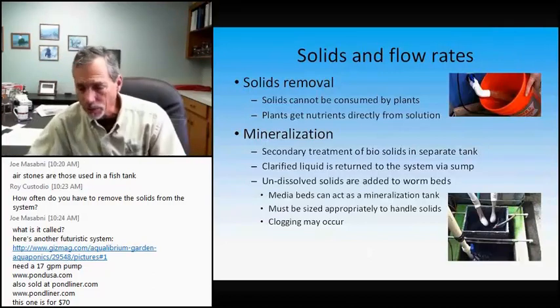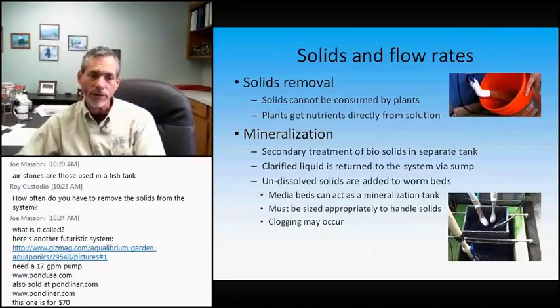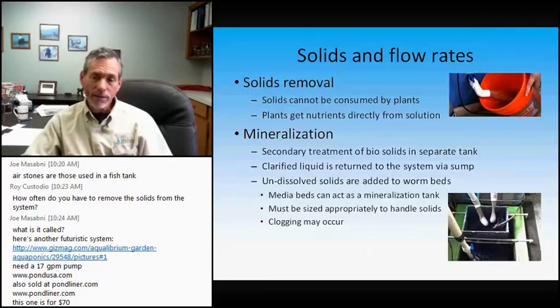Plants' roots have no teeth, so they are not going to be able to take out those solids. The plants only get their nutrients through solution. So the solids really have to be dealt with in another manner, and the way I try to look at it is through mineralization or a secondary treatment of the solids. You're basically taking the solids out of the bottom of our settling chamber. We're draining that off the bottom. We're then taking those solids or semi-solids in water.